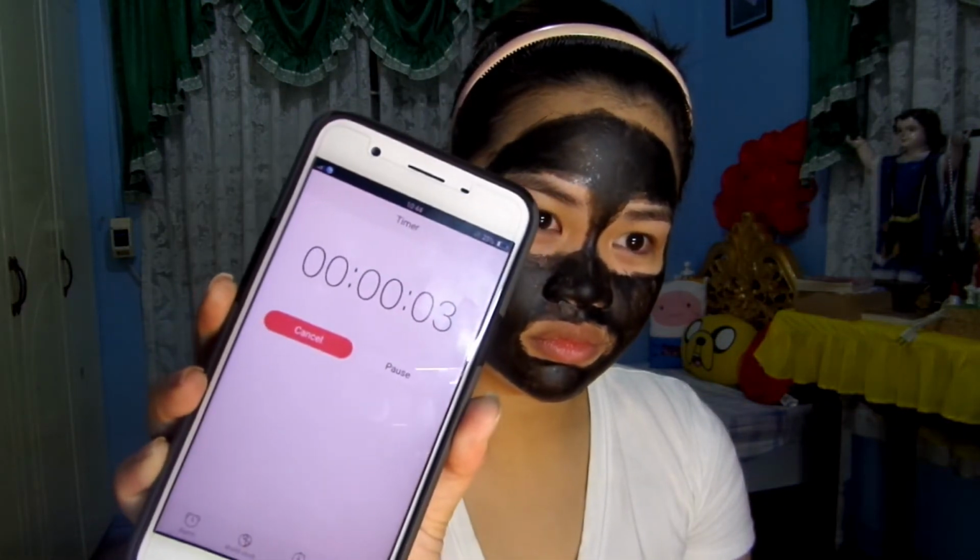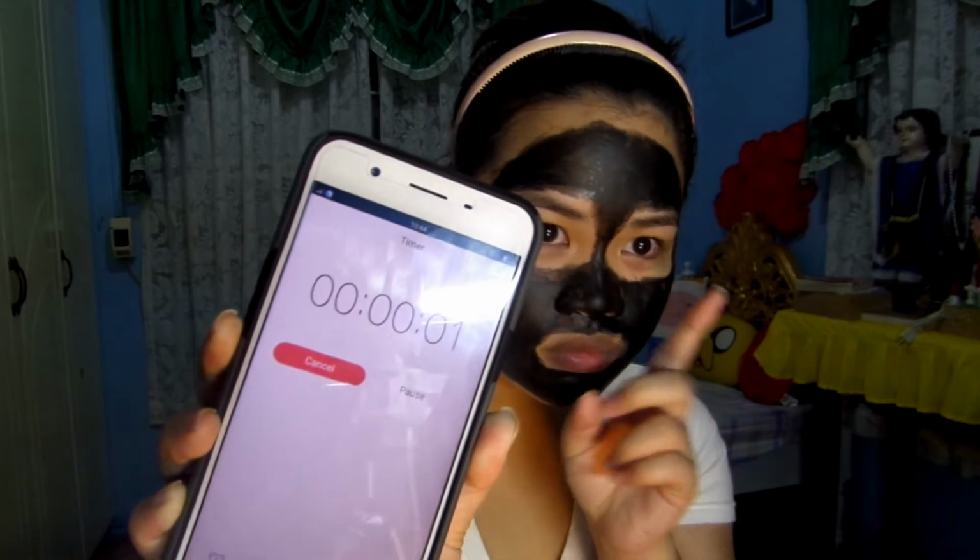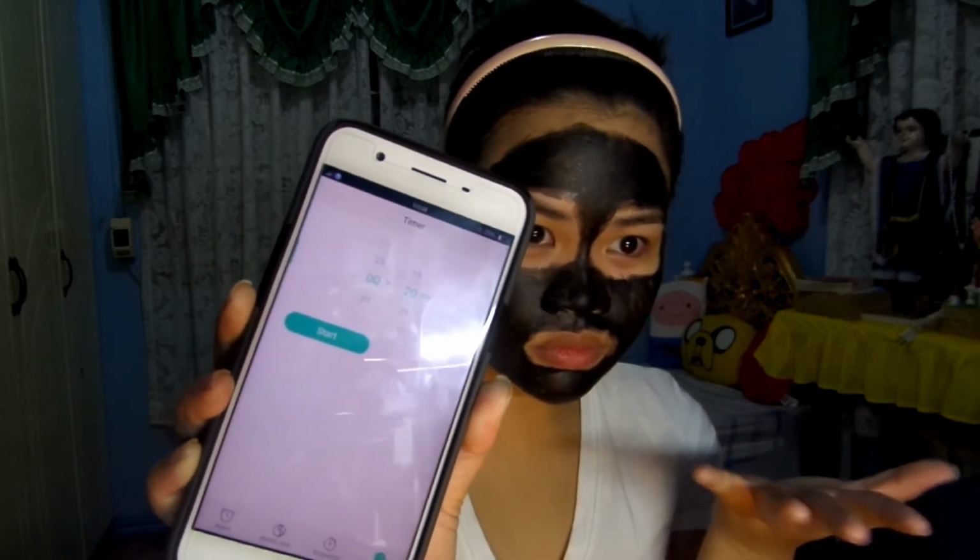Now that the mask is dry, as you can see, except for this spot, so I'll just have to wait until this countdown is over. 2, 1, and we're done. So, as instructed, you have to remove the chin part first, then upwards. So, I think that's the most effective way to remove your whiteheads.